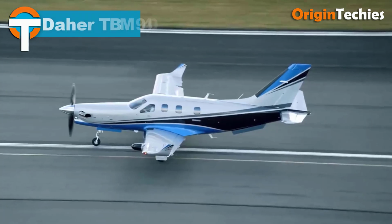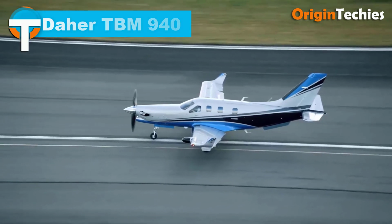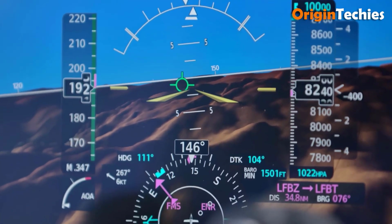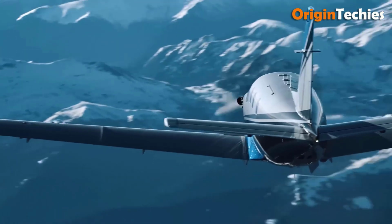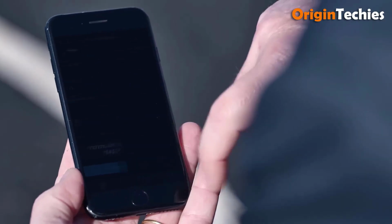Daher TBM 940. The Daher TBM 940 is a high-performance single-engine turboprop that combines speed, efficiency, and advanced technology. Equipped with a Pratt & Whitney PT6A-66D engine, it achieves a maximum cruise speed of 330 knots, 611 kilometers per hour, and a range of approximately 1,730 nautical miles, 3,204 kilometers.